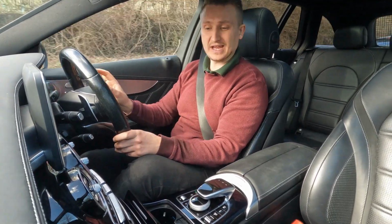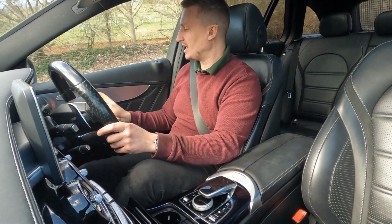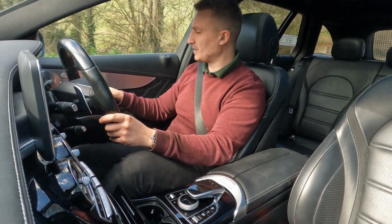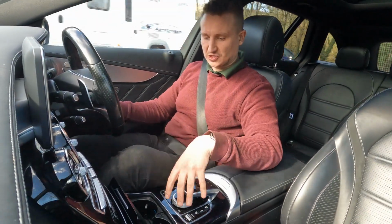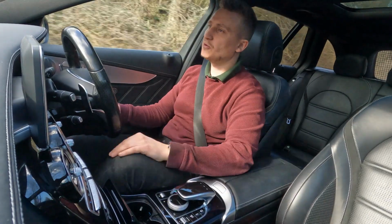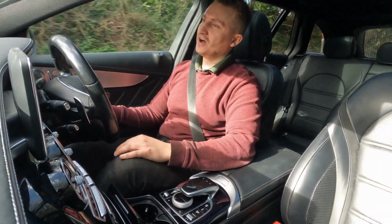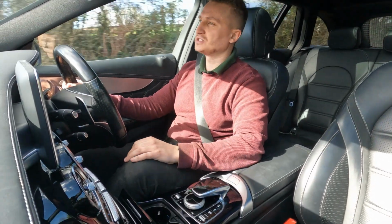In terms of the spec though, it is relatively easy to use on the subheadings. You've got your dual climate control, electric heated memory seats on here, which are really easy to use, and your heated seat button just on that there. So it is ever so easy. It's just their version of iDrive, that's the only bit that's a little bit complicated. I'm not going to let that put me off the car though, because once you get your head around it, it's a good system to use.